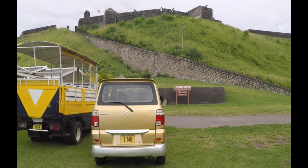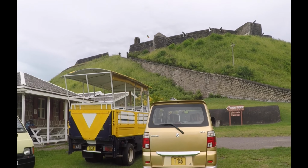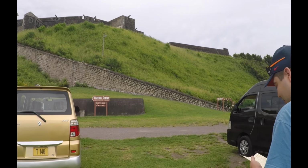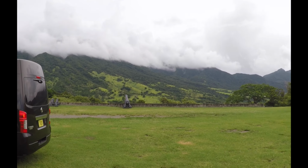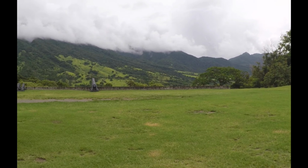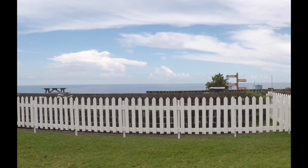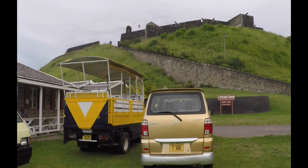top yet. So I'm gonna go climb these 200 steps to the top, and if I survive, I'll take more video. You can see it's a cloudy day on the mountains. It's very quiet up here. Some cannons. This is the parking lot. To my left is the Caribbean Sea. And here we go. I'll see you on the other side.